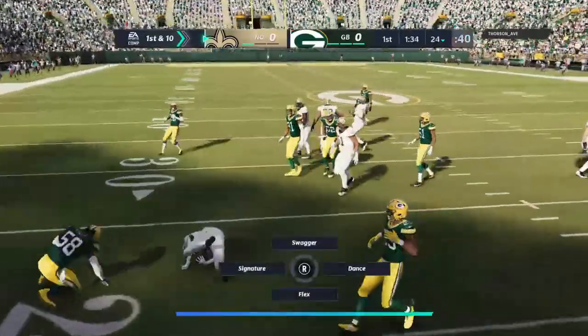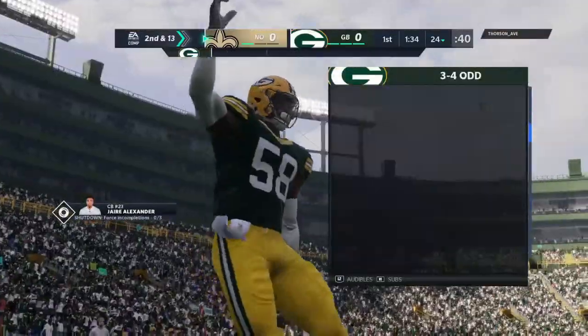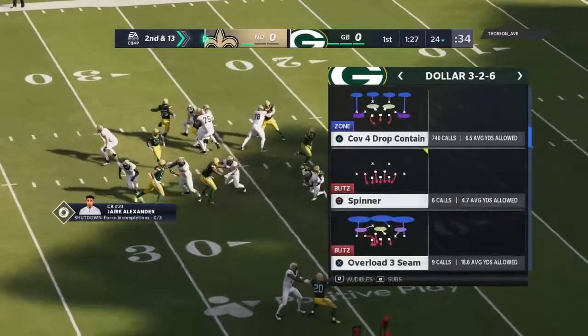For the first time with Alvin Kamara. And he will lose yardage and be backed up to the 24. They'll wind up losing 3 yards here. And it'll bring up a 2nd and 13.